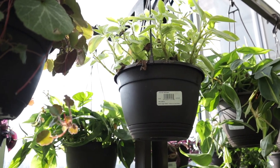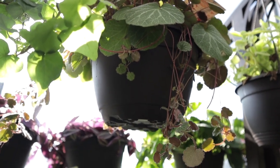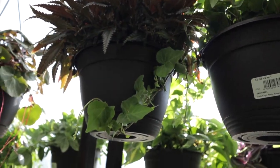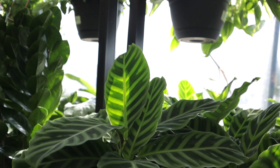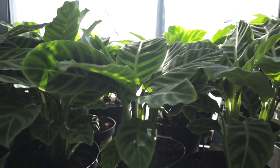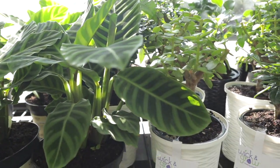Over here we have this variegated teardrop, really, really pretty strawberry begonia. Ivy, a large size. Waffle. Look at these Calathea zebrinas, and they're $11.98. So, so beautiful.